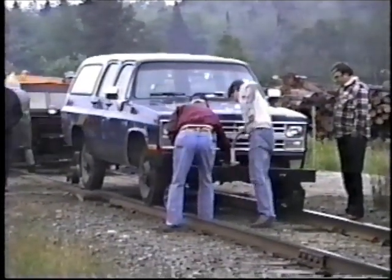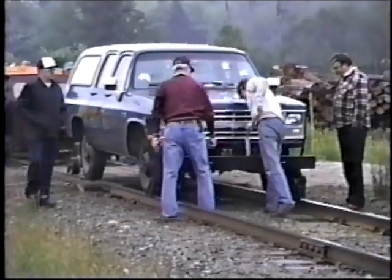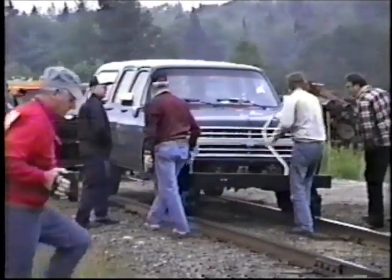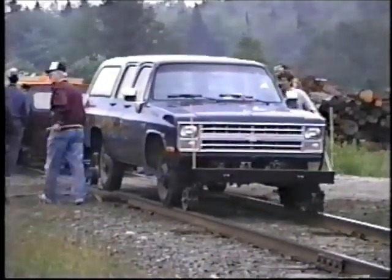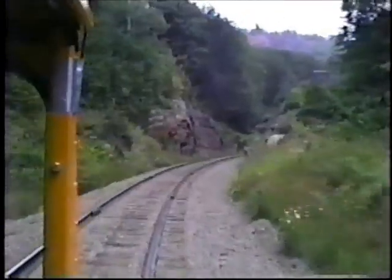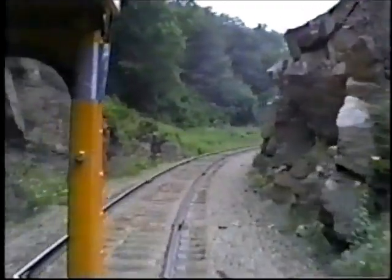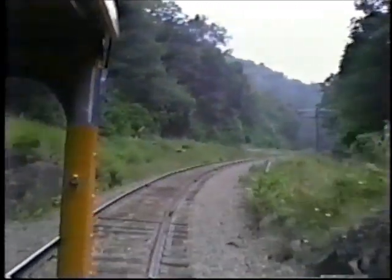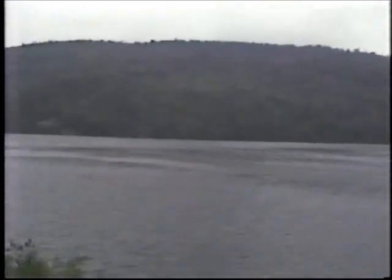Setting the wheels on the track and locking them in place. Through rock cuts that you could almost reach out and touch. Through dense forests. Alongside magnificent lakes. The Canadian wilderness, accessible only by rail.